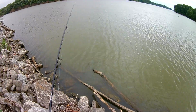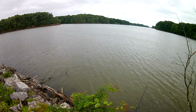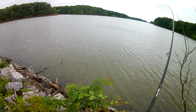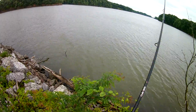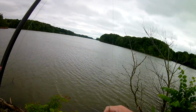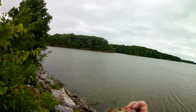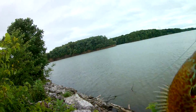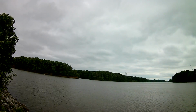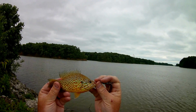No! I've got something on there. Oh, now that's a beautiful fish. Oh my gosh. Look at that. Oh, please tell me I'm filming it because this is a beautiful pumpkin seed. He's just a little guy, but man, that's beautiful.